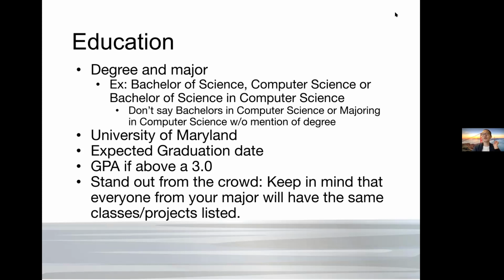For those of you who might be double majoring in something that's leading to the same degree, say you're double majoring in computer science and math, for example, you'll want to say that you're getting a Bachelor of Science in computer science and mathematics. You wouldn't list them as Bachelor of Science in computer science and Bachelor of Science in mathematics. You wouldn't list them as two separate degrees.